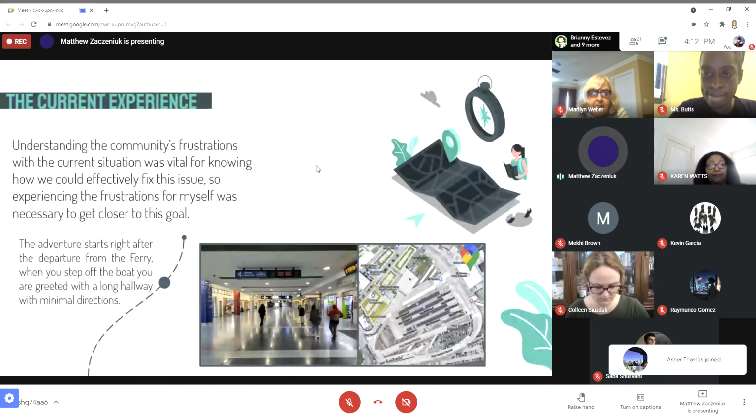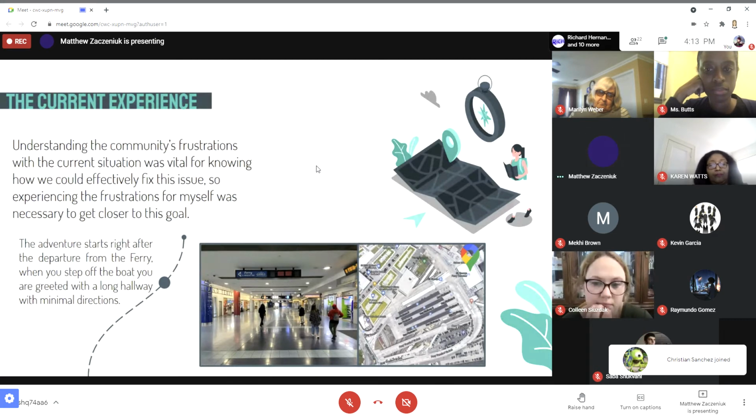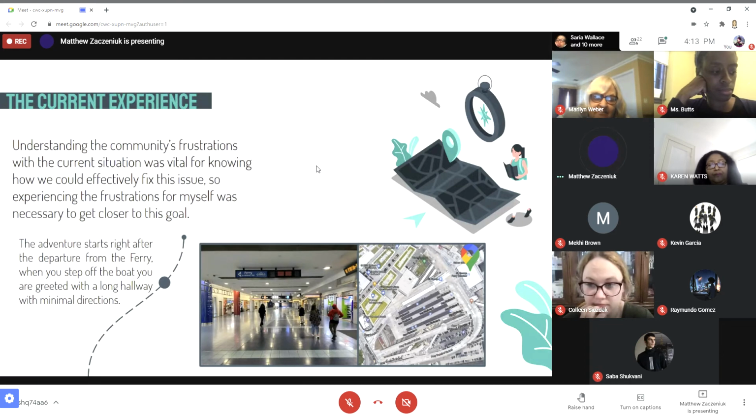And here's the current experience. Understanding the community's frustrations with the current situation was vital for knowing how we could effectively fix this issue. So experiencing the frustrations for myself was necessary to get closer to this goal. The adventure starts right after the departure from the ferry. When you step off the boat, you are greeted with a long hallway with minimal directions. On the right, you can see pictures of the hallway inside the ferry terminal, and the map exactly where you are when you first start off the adventure.